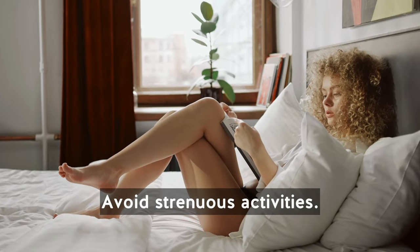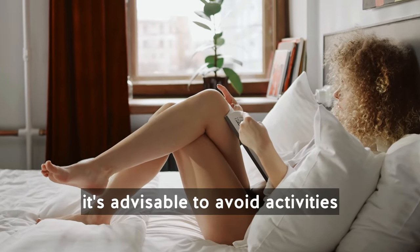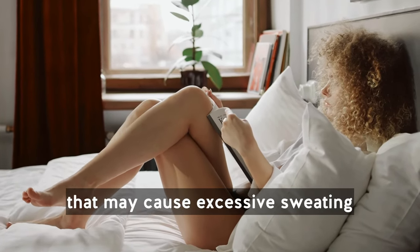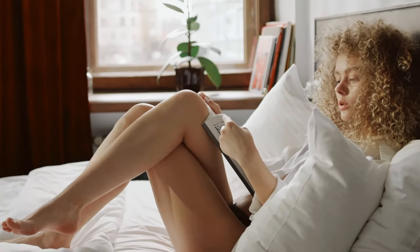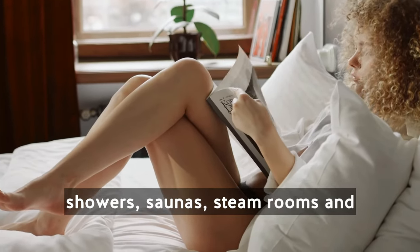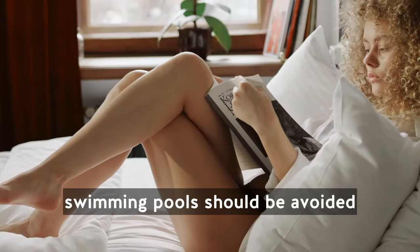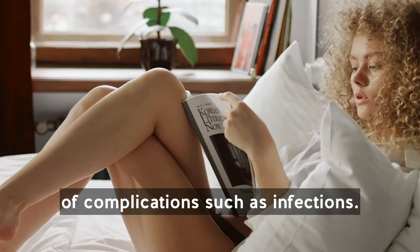5. Avoid strenuous activities. For the first few days after treatment, it's advisable to avoid activities that may cause excessive sweating or friction on the treated area. Strenuous exercise, hot baths or showers, saunas, steam rooms, and swimming pools should be avoided during this time to reduce the risk of complications such as infections.